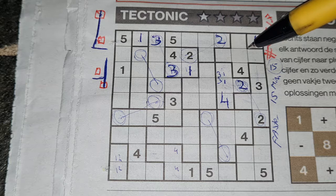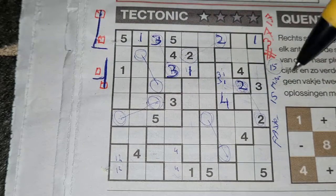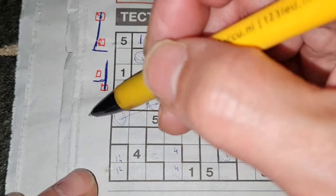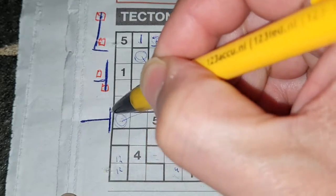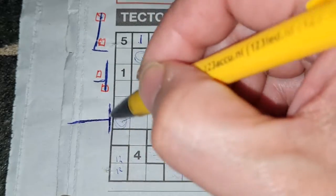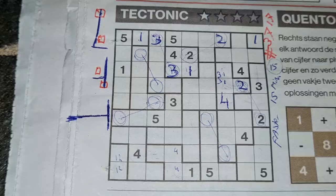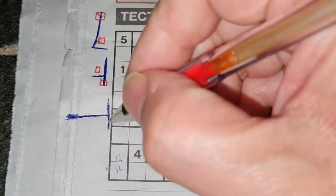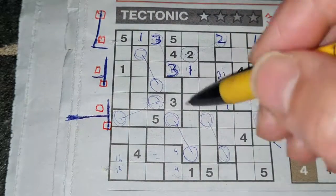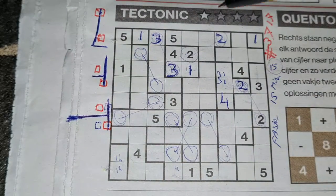Then how about the T shape? Where can I draw this? I need space here. The T. Let me do this here. Okay. The T shape. Here we have the T shape. Remember, if you see the T shape, this box has the same number as that box. So this box has the same number as that box. But also, that box has the same number as this box. So this box is the same number as that box. More T shapes.